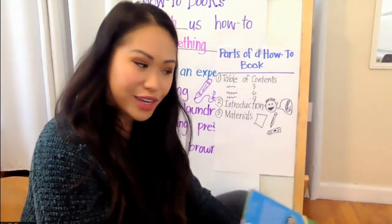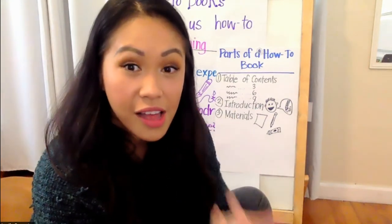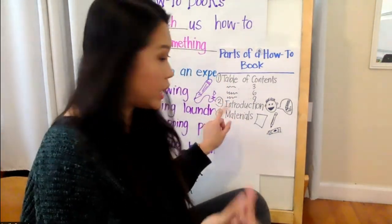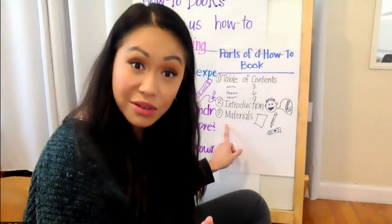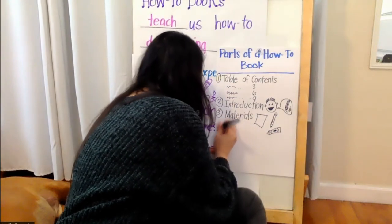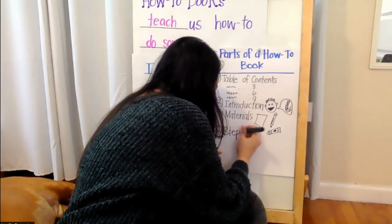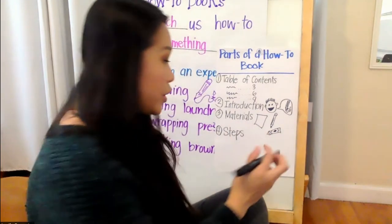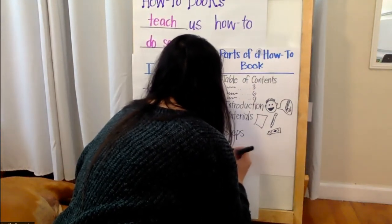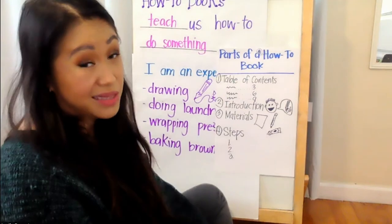So the next thing we're going to do when we are writing our how-to books is the steps of how to do what you're teaching, right? So after we tell someone what they're doing and we tell them what they need to grab, the materials they need, we need to tell them the steps, okay? So number 4, steps. And steps are usually numbered. 1, 2, 3, just like that. And I usually like to write steps in the front of it.